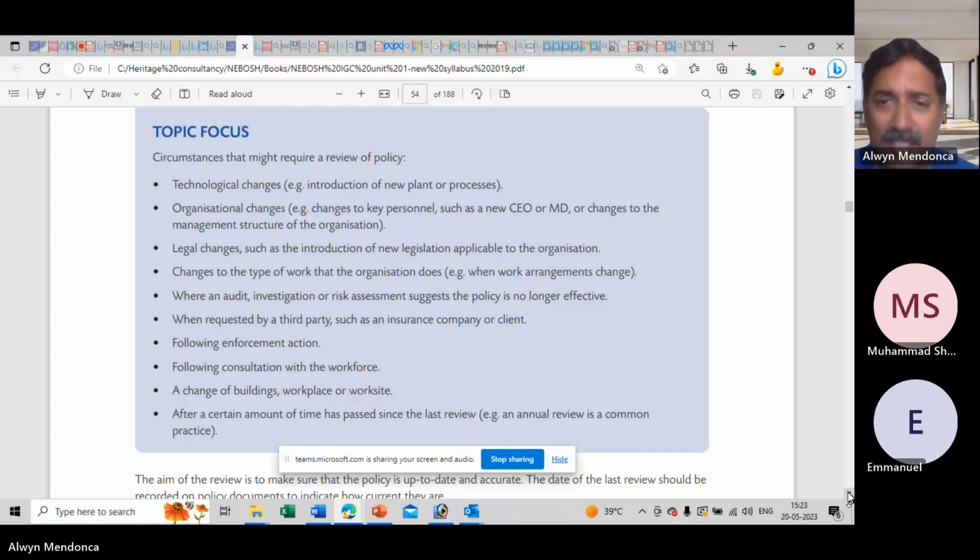Organizational changes. If a CEO left or the company is sold to some other organization, now what happens? The signature on the statement of intent is from the previous manager. Now the new manager comes, he has to review and re-sign. Otherwise, there is no point in the statement of intent when the company changes over.